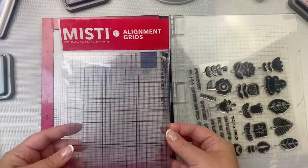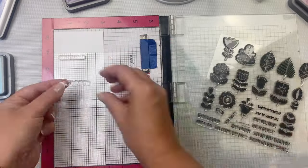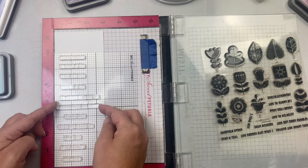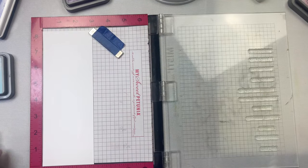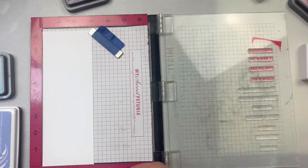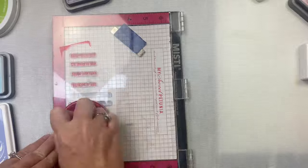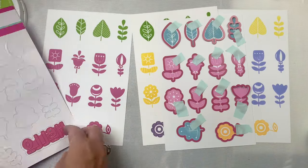After stamping the flowers, I used my Misti alignment grids to place the sentiment stamps down onto my Misti platform. This is so helpful to keep these stamps straight. You just place the stamps on top of the grid and then lift the stamps up with the door of the Misti and remove the grid, and then they're stamped in perfect rows. So I did the same thing. I stamped these in several different colors.